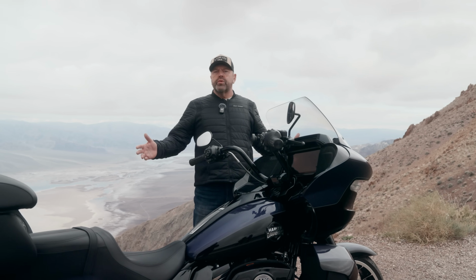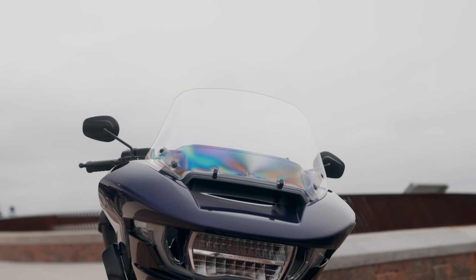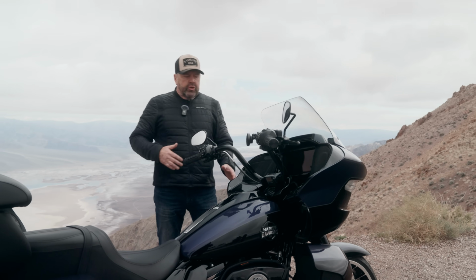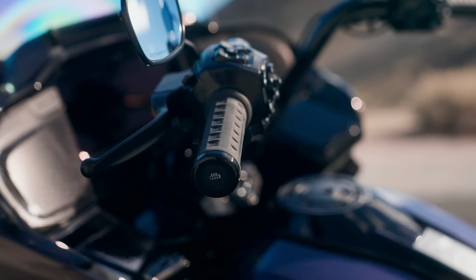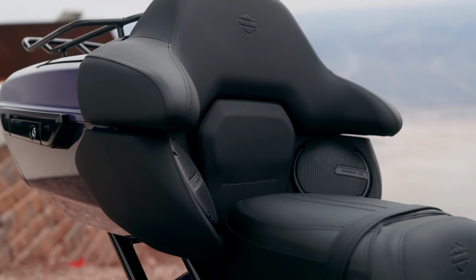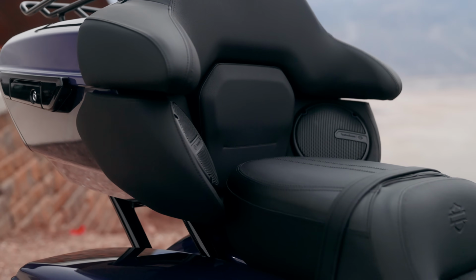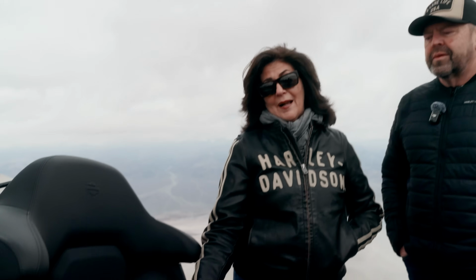So this year in 2026, some items that change for comfort are the taller windshield by 4 inches. You got the new lowers on the bottom for leg protection. You've got these great heated grips and heated rider and passenger seat with a larger pillion for the passenger and an integrated backrest into the tour pack. I really loved the seat. The heat was amazing, and like Laura said, I will not go back.